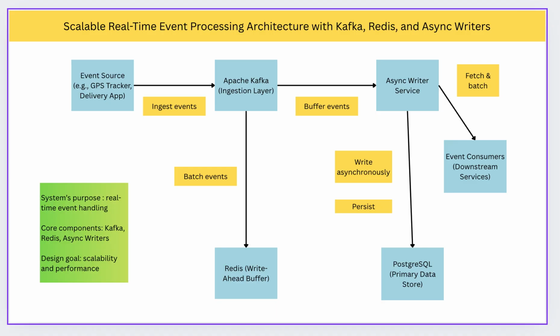Step 5. Async writer to PostgreSQL. The writer batches events and inserts them asynchronously into the appropriate table, for example shipment events. PostgreSQL transactions ensure data consistency and rollback on failure. Write performance is optimized using bulk inserts, upserts, and partitioned tables.